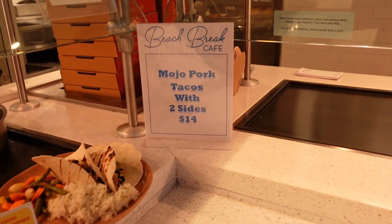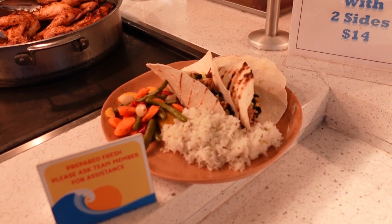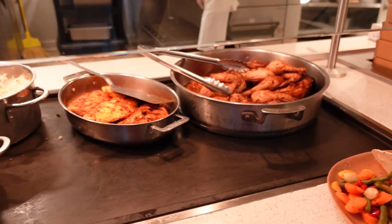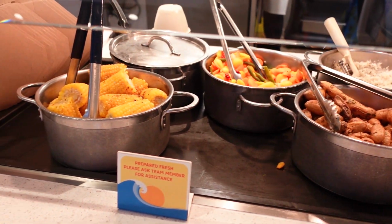They even have mojo pork tacos with 2 sides. It looks like it's a special option they have. And then again, some of your evening selections, as we mentioned earlier. Of course, ask the team member for assistance on those.